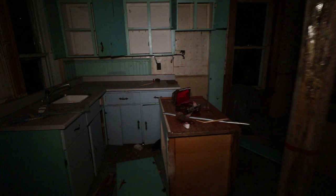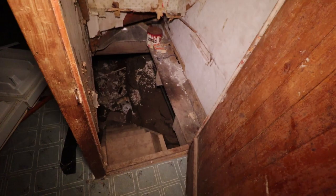Demon? Spirit? Definitely not going down there. That's creepy as hell. It sounded like something literally running upstairs, but on the roof outside. Oh yeah, for real. That's what it sounded like, right?